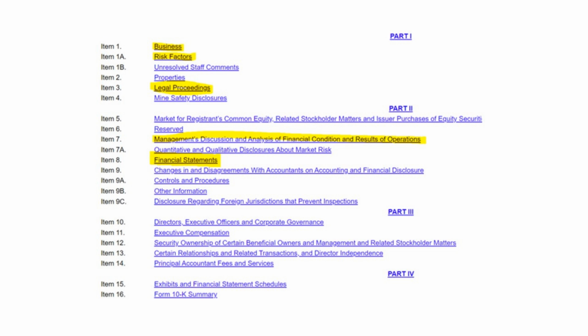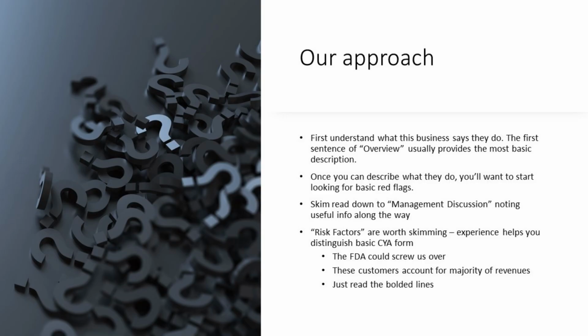We wanted to know what they do, so in the business section, you'll find that. Then you gloss down through risk factors, and you'll find some interesting bits in there. You've got legal proceedings, management discussion, financial statements. Our approach, of course, is to first understand what they do. So the first sentence of overview under the business section there usually provides the most basic description. Most companies do a great job of succinctly describing what they do, and then below that they'll provide some more detail. And it was easy to figure out what Novocure does.